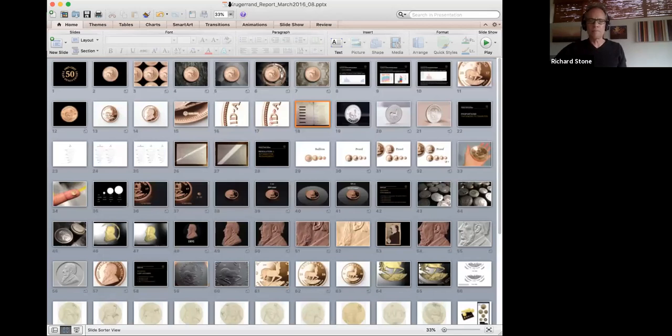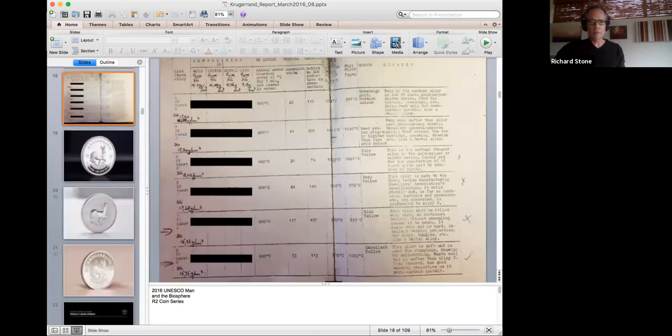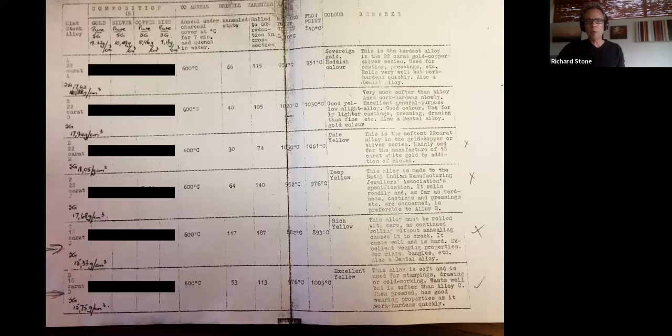those would have been prototypes that were developed specifically to help inform the decision by the powers that be. That would be the Minister of Finance, the Executive Committee of the Mint, the Board of the Mint, the Governance Executive Council of the Reserve Bank who would have made those decisions. And this document was a record of, firstly, the alloys that were considered.